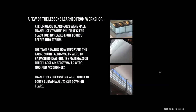So a few tactical lessons learned from that workshop that we made changes for that you'll see in the actual building: originally the guardrails all around the atrium were all clear, but we found that if we made them out of a translucent white, it actually bounced the light a lot better throughout the atrium and created more perceived brightness. Strangely, a lot of daylight is actually in your brain and perceived, and you can be effectively daylit, but it can still feel dark. And so this was one of those moves that helped us with that.